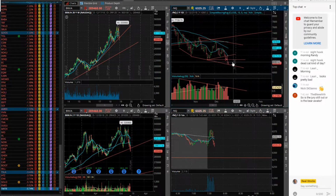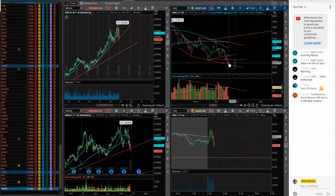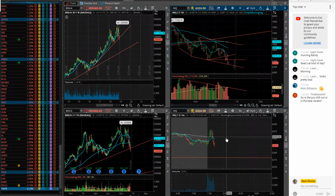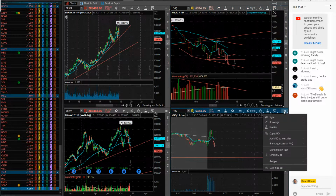So yesterday we had that sell signal as we undercut that low here, and then we had a bottoming candle, and it looks like that's going to be negated here. So yeah, I would probably just step aside if this volume keeps up today. This is good volume so far.